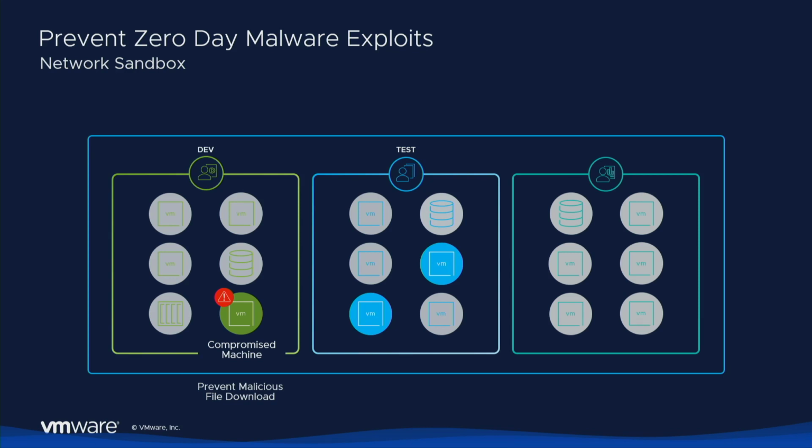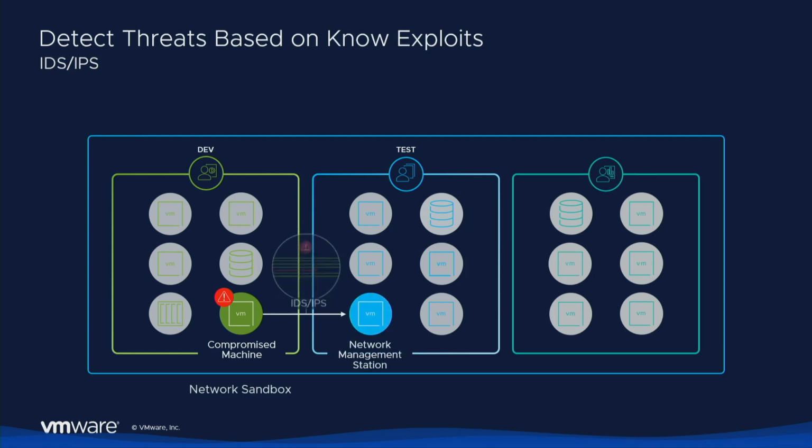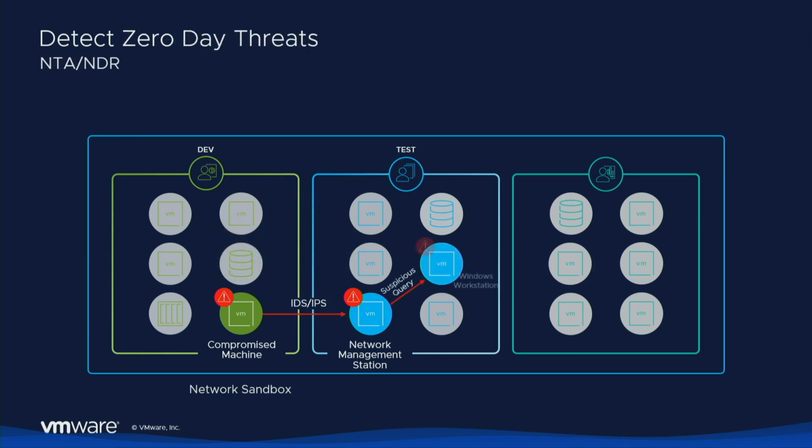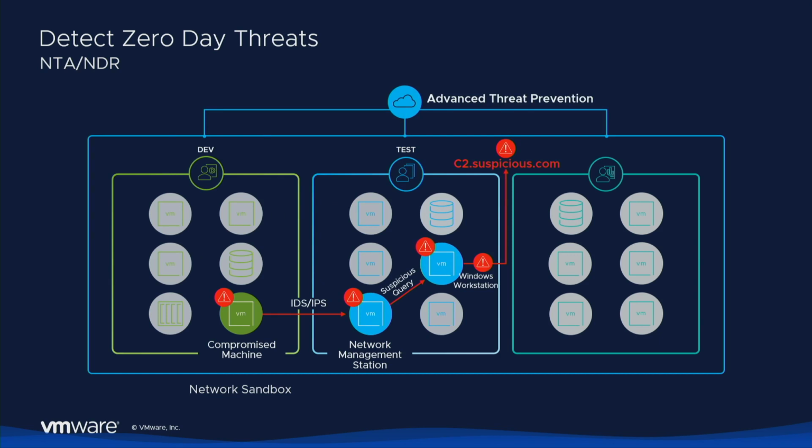And then we have IDS/IPS to look inside the packets with known signatures. If someone tries to move laterally and compromise known vulnerabilities, that will detect and protect against that because we have distributed IDS/IPS. But like I said earlier, there are these very, very smart people who want to be those well-known hackers, and they start doing zero-day attacks, right? Those cannot be protected against with any signature or anything. That's where you need our NTA, NDR technology, and that's where the behavioral analytics happen, right?